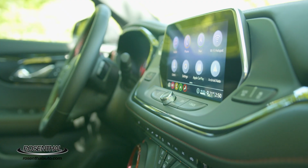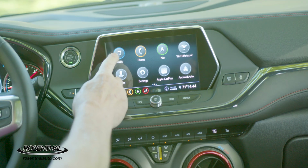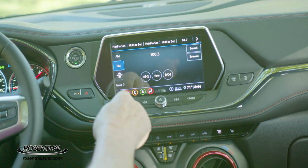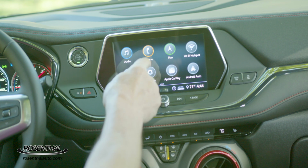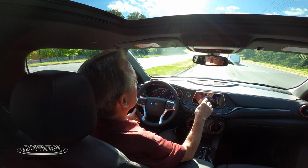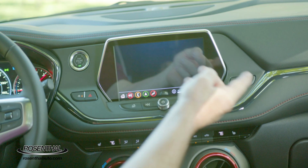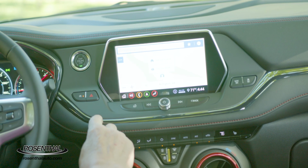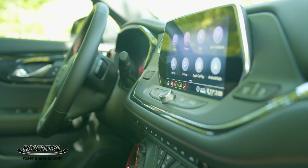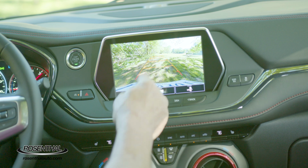It's got the 8-inch screen, easily accessible for both the driver and the passenger. It's very touch responsive, Apple CarPlay, Android Auto. You can flip through. You can have a Wi-Fi hotspot in here for 4G. This vehicle also has the navigation, very simple, intuitive. You have your home button down on the screen, so you even have your camera settings. I can see what's going on behind me.